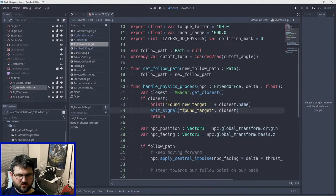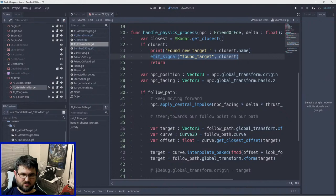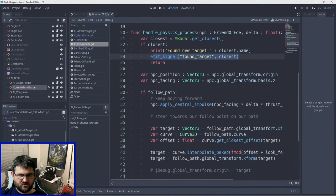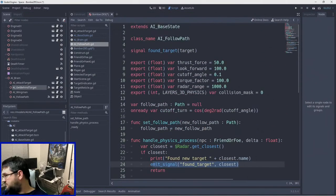However, everywhere where we do emit, well, now emit signal target, we keep that same way because we're now handling that on our main. And again, I do want to at some point figure out if there's a nicer way of doing that. And that doesn't ever do anything else. All right, so follow path should be working again.